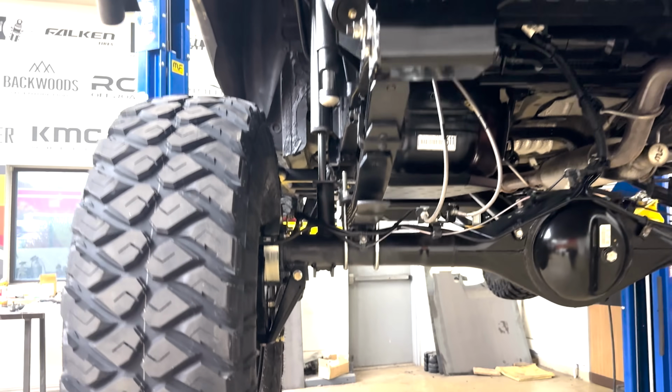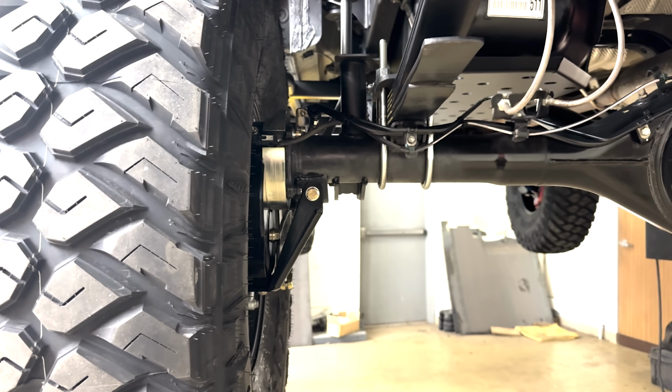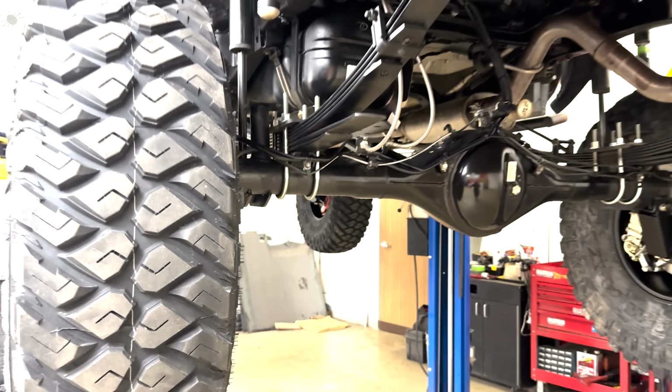Let's talk about maintenance. You do have gearboxes now on all 4 corners at the hubs. So you are going to have to change your gear oil every 5,000 miles at the hubs. That's about $100 or so every 5,000 miles.